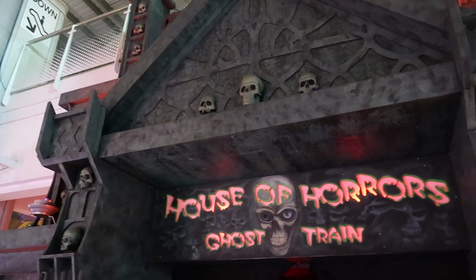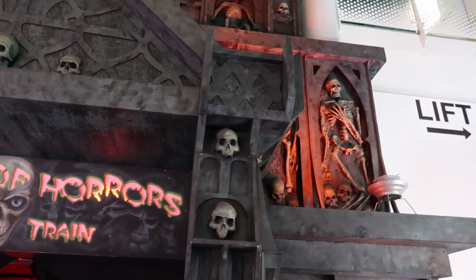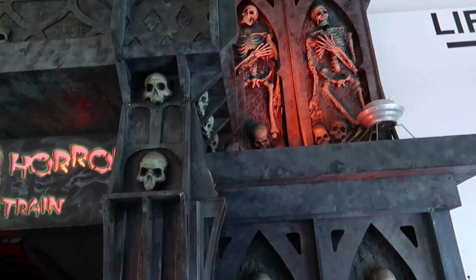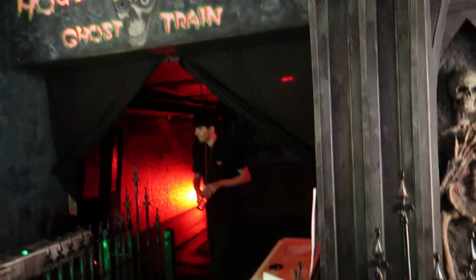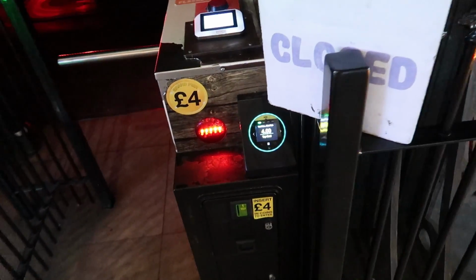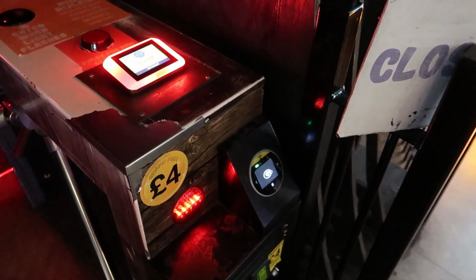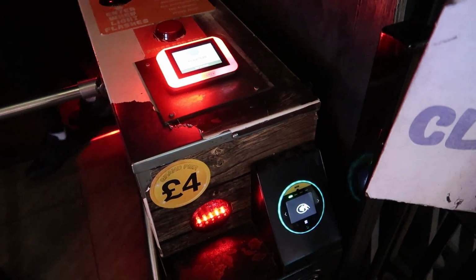Here's a look then in detail at that awesome facade. Yeah, I do like this. You've got all the goblins, skeletons, skulls. Oh, it's awesome. And yeah, if you are paying for a ride, you can just scan your card, contactless. You don't need to get a park card. Yeah, just contactless card payment just over here on the turnstile. Oh, spooky. Enter at your own risk.